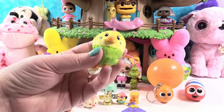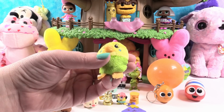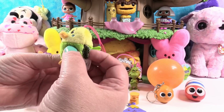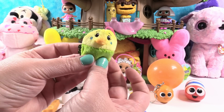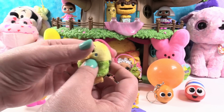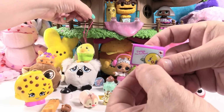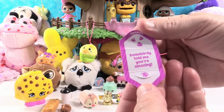Uh-oh. We have a birdie. This is a parakeet. Oh, it's a chocolate bird. Twigs. It's a parakeet. Yep. Twigs is common. Tweet, tweet. His little wings back there. Oh, it's a chocolate chip bird. Chocolate chip parakeet. Yep. Twigs says, some birdie told me you're amazing.